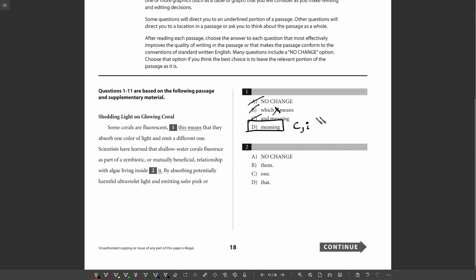And so D, this is a very typical correction for this sort of sentence, where you've got your complete sentence and then your incomplete sentence following, separated by a comma. And that incomplete sentence very often starts with words that end in -ing. So this structure is very common. You're going to see this quite a bit in a number of questions. So: some corals are fluorescent, meaning that they absorb one color of light. That's a perfectly constructed sentence, so 1 is D.